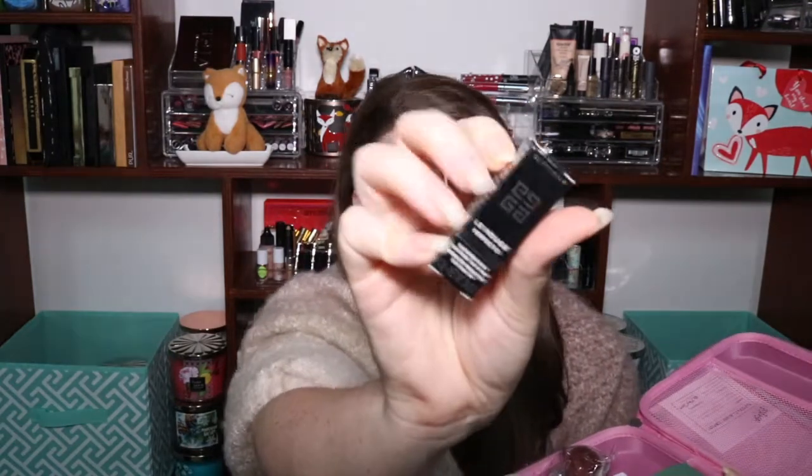I really don't want to drop this. It came with an SK-II, I think this was an eye cream, yeah. SK-II eye cream. It's really tiny, but it's really cute. A Givenchy, what the fudge are you? I think it's a lipstick. Is this a lipstick? No, this one was a lip balm. This is a Givenchy lip balm.